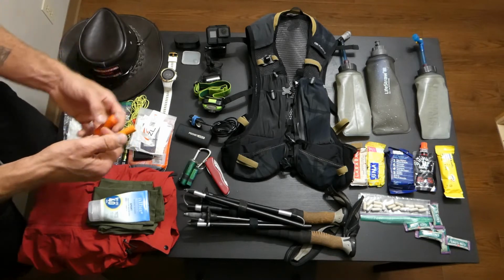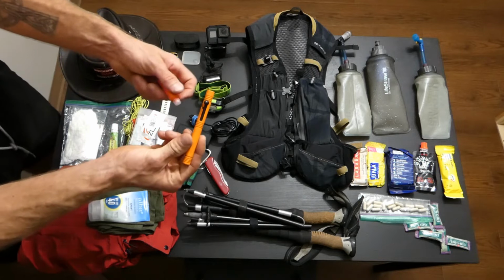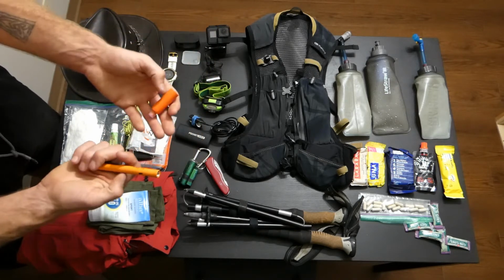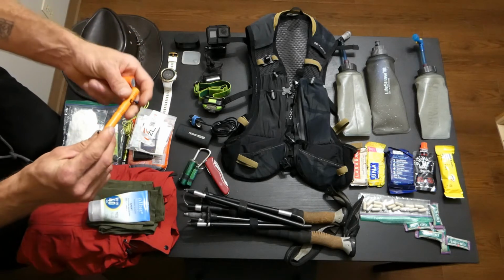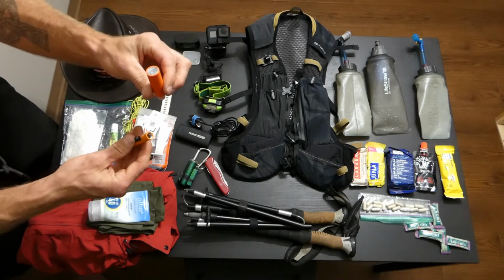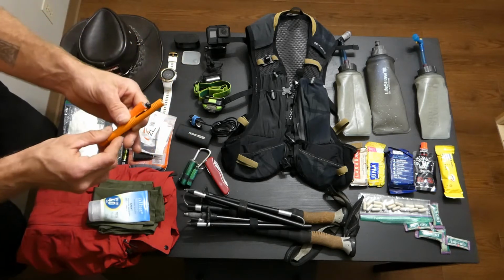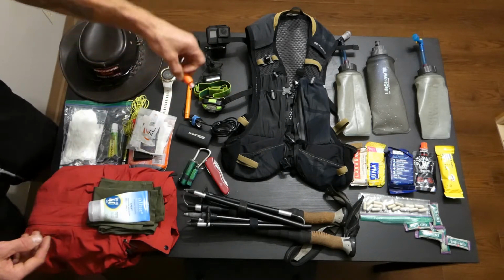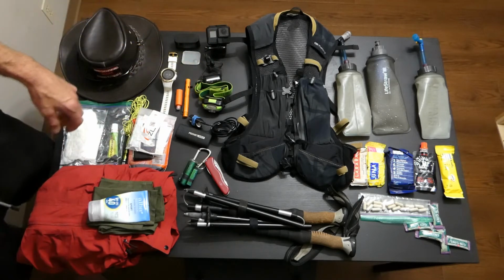But he's going to be carrying the bear spray, so I opted for bear bangers. So I'm going to be carrying 4 of these. These are bear bangers, that's bear flares. Great for keeping the old bears away. Plus, they're a good way of signaling for help as well. If somebody breaks a leg in the middle of nowhere, I can signal for help. I'm going to be carrying 4 of these flares with me, just in case.